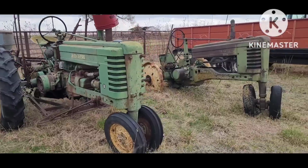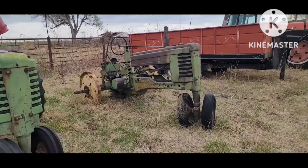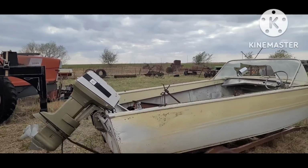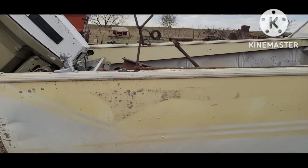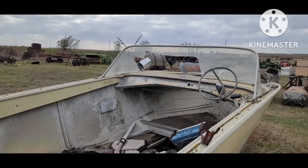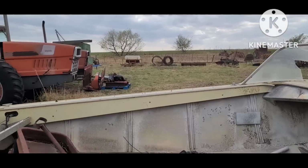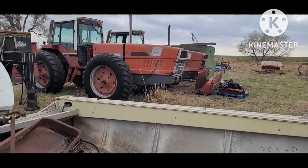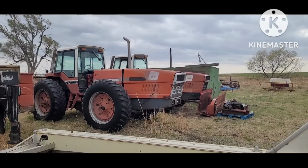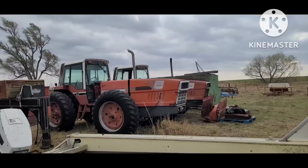John Deere B, another one for parts. This is an aluminum boat. It is a Texas made. These old, kind of a weird tractor with that big nose on there.